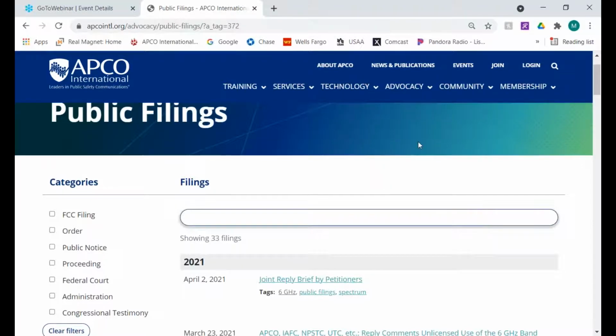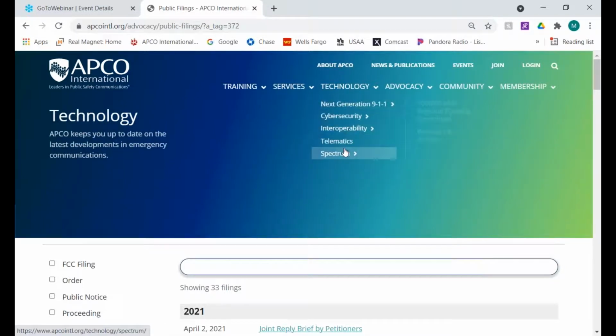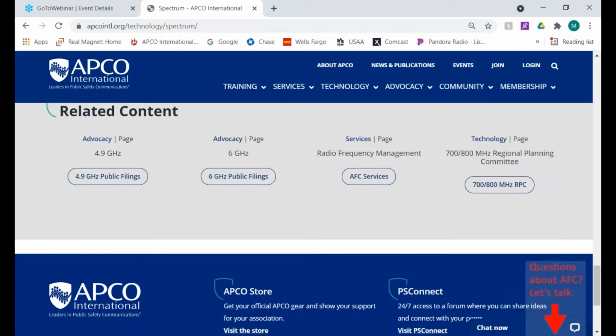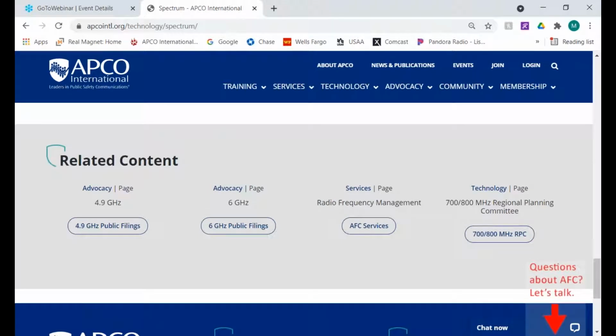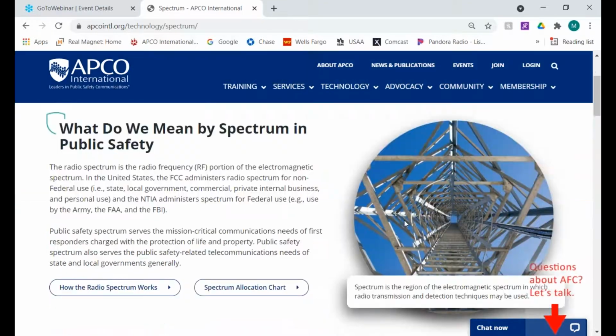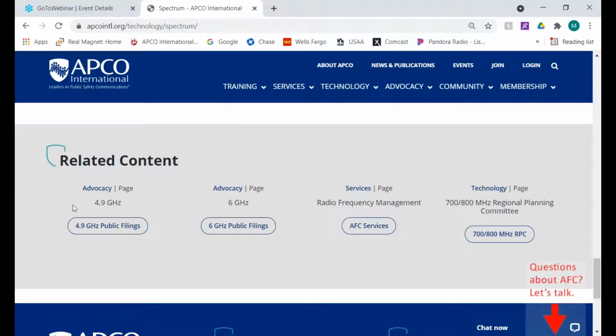Another way that I can show you tagging is through what we're going to call related content. What we wanted to do was make it easier for people to find content on other parts of the website. So this is the Spectrum page. I scroll down, and on various pages of our website, we'll have this section called related content. And we use tags to show that we have content on other areas of our website. So on the advocacy page, we have content related to Spectrum.